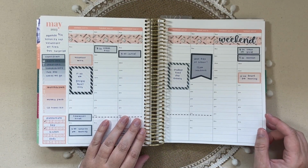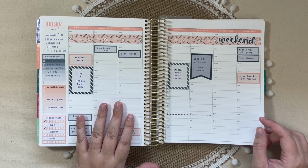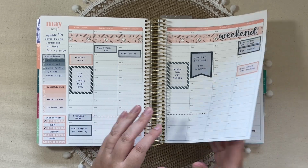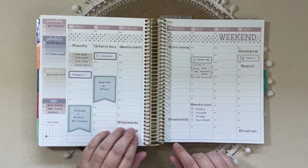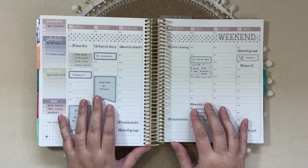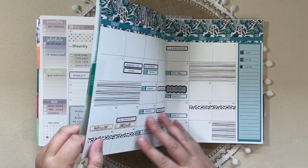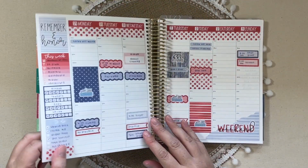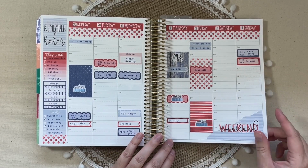This was another no kit week. I absolutely love peach or pink with navy blue together. It's one of my favorite color schemes. And then I did do a week here with just the old Flora or In Bloom colors. That's really pretty too. All right, last month in the old planner, let's look at the last few weeks here. So this was another full kit week.